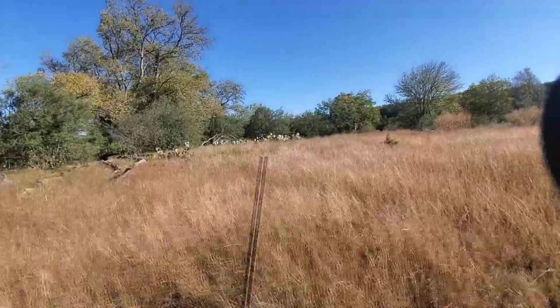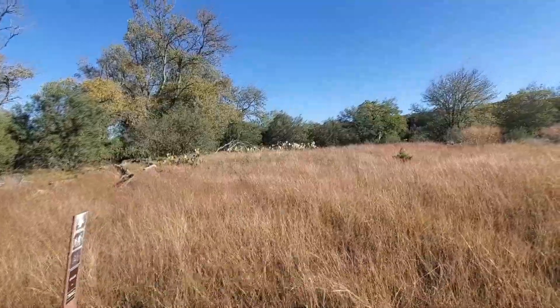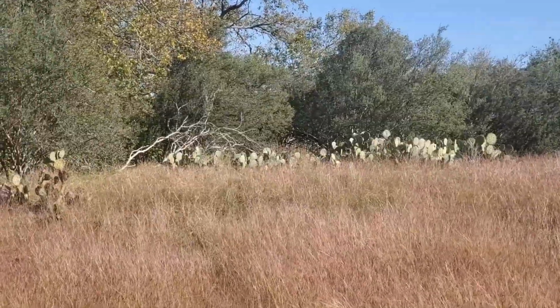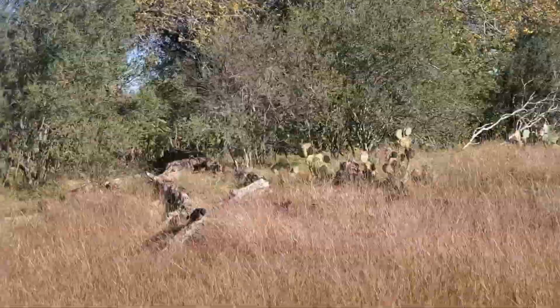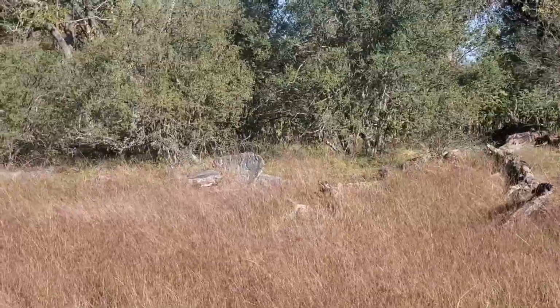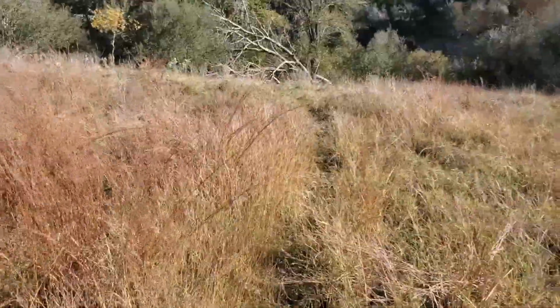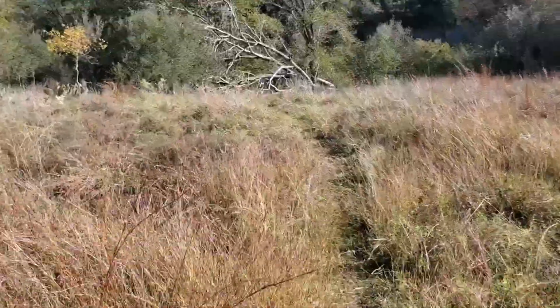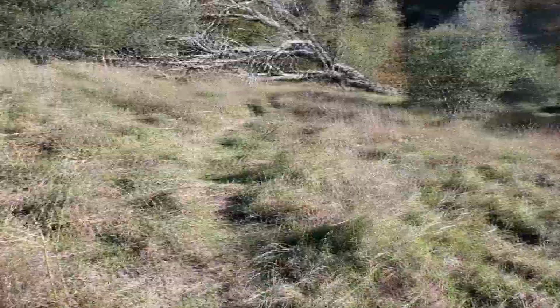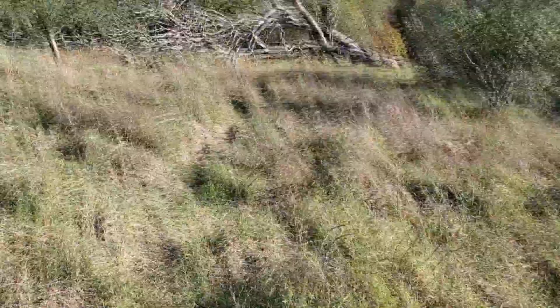Those cactuses love the desert summer though. I mean the Texas summer. They got that little rock just standing up there. Alright, let's just a little bit. All we're gonna do. We're not going all the way down here. Oof. That is some rough land right there.